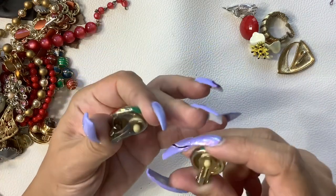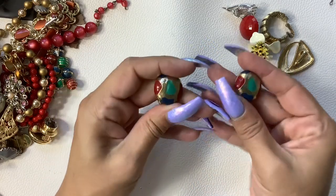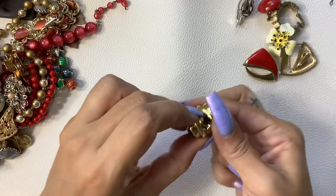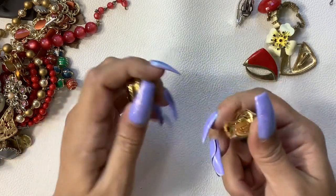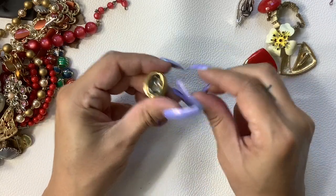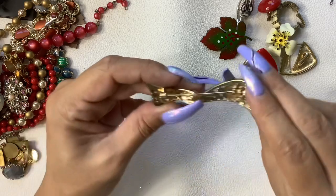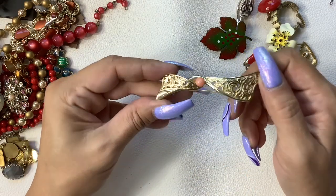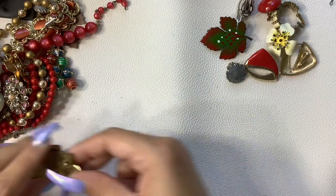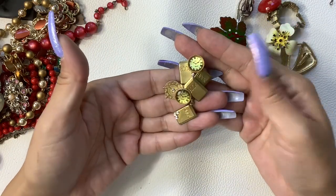Here's some earrings. No maker, $4. Here's a clip-on pair. No makers, but those are pretty, $4. There's an earring, here's a brooch. I'll do 5 on that one. Here's an earring, here's a brooch. Cute, $4.